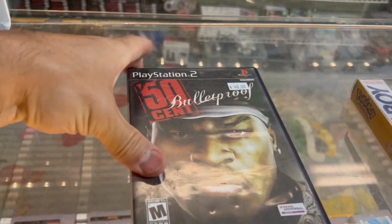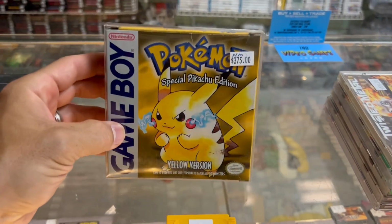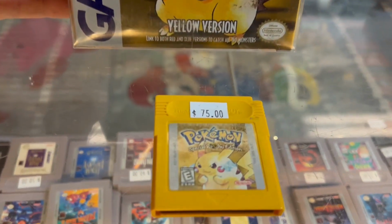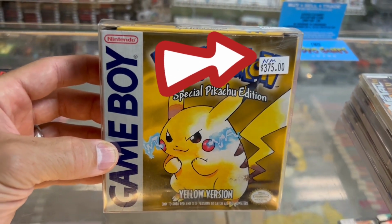And first one we have here is 50 Cent, Bulletproof. Such a happy looking dude. Next one, somebody had asked about Pokemon Yellow. They actually asked about boxed copies and loose copies. So we have a loose copy for $75. We also have this gorgeous box copy, no manual, for $375.